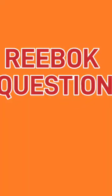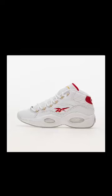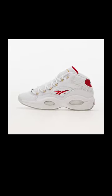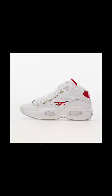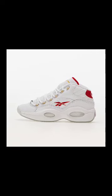Number 7, Reebok Question. The Reebok Question is Allen Iverson's first ever Reebok signature sneaker. Released in 1996 and designed by Scott Hewitt, the Question is known for its colorful toe cap. As Iverson's most recognizable piece of signature footwear, the Question is a certified classic. The Reebok Question copied parts of the Jordan 11, worn by Iverson in his college playing days.